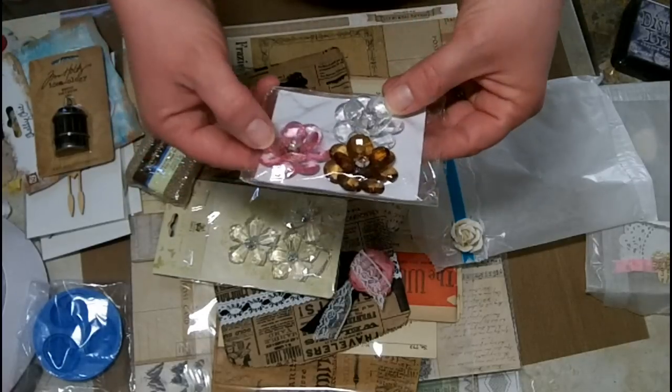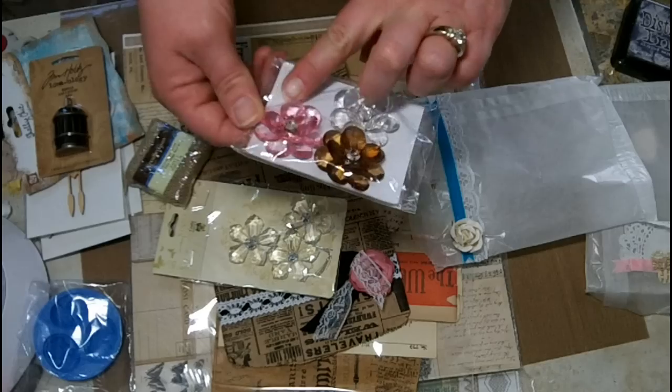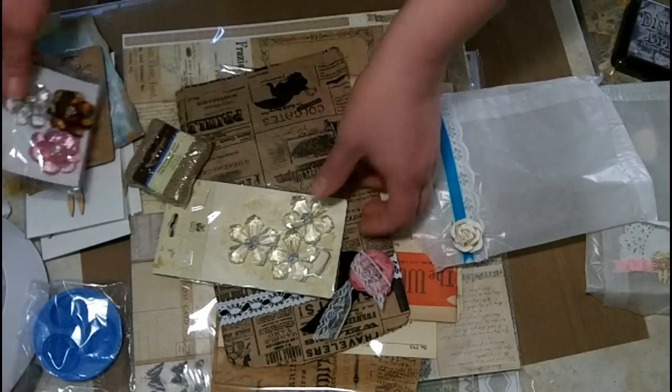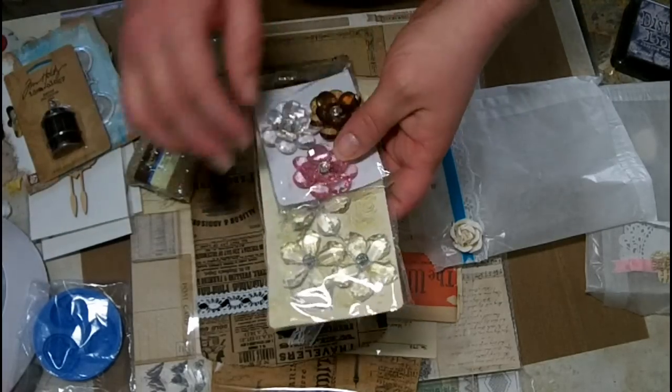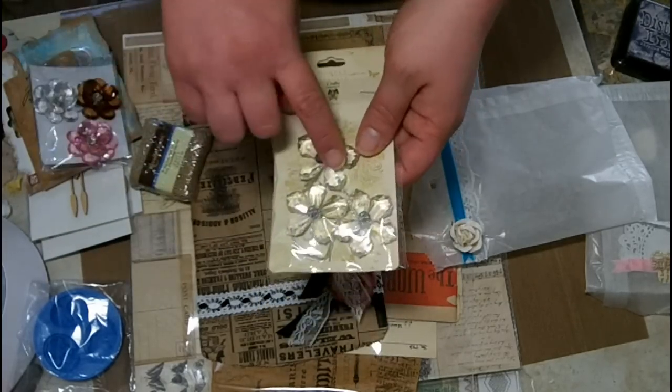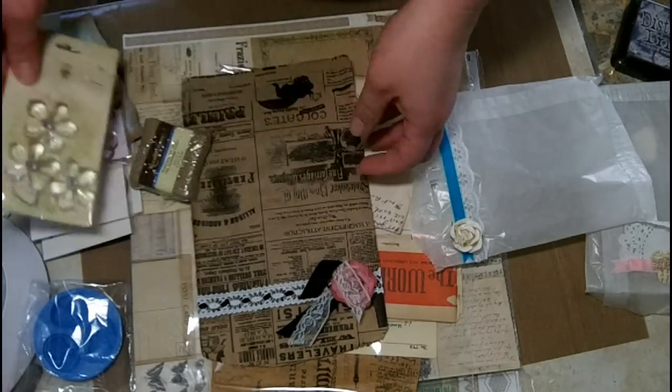And these are my favorite. I love these flowers. Oh, they're so beautiful. Love them. Oh, and I love these. These must be from Carla's store because I recognize the packaging. These are my favorites. These are my absolute favorites.